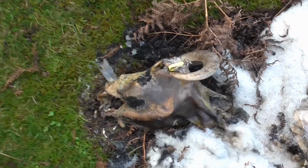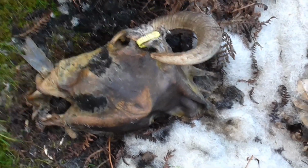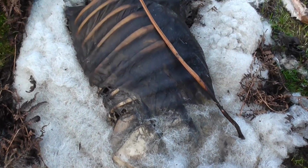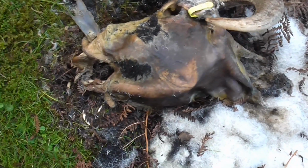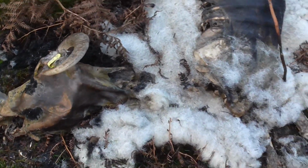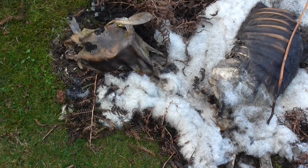Across a dead sheep. It's still got its skin on, and its skin's like bloody leather. See its ribs. God knows what's killed that. Yuck.